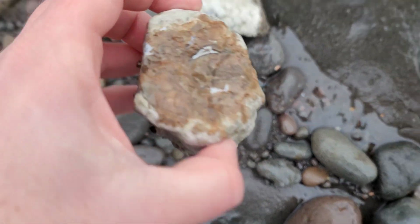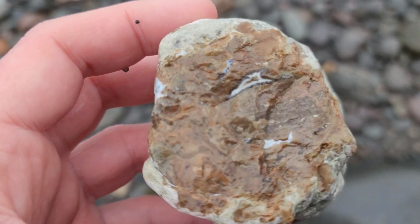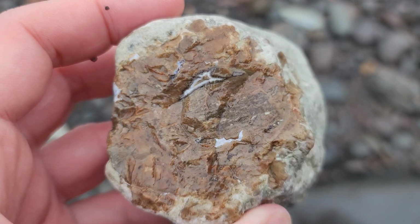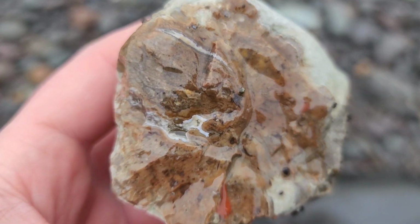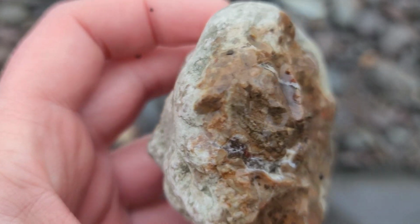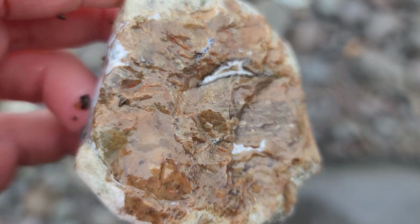Cool. This is a nice full round. It's got that brown color to it. I'm not a big fan of the brown, the ones that come out brown like that, but it's got a decent core of agate there. Might be one to keep and polish up.